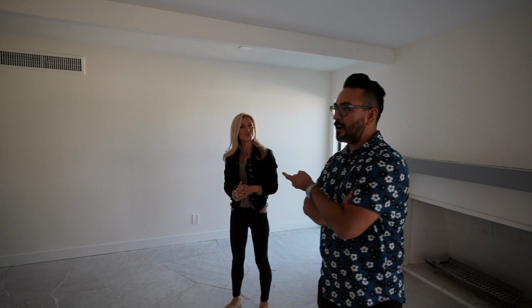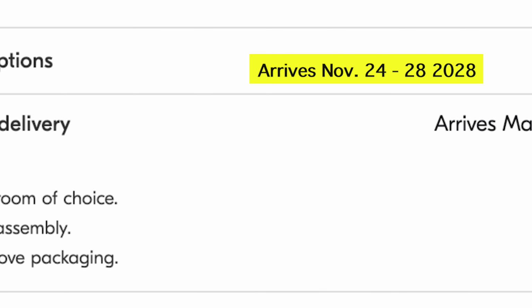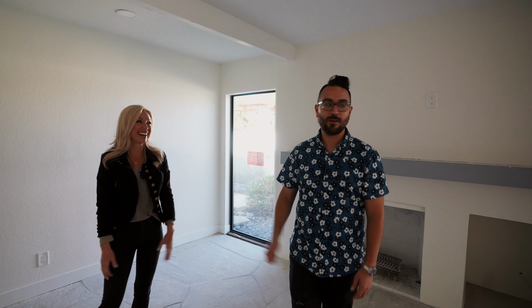I wanted to buy this couch from West Elm. It was this awesome black leather couch, and I went to buy it, and it was going to be ready in like 6 months, and I was like, what? So yeah, okay, I can see why you buy that early.